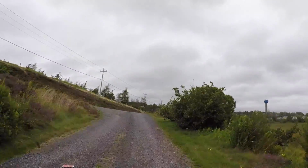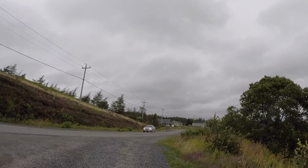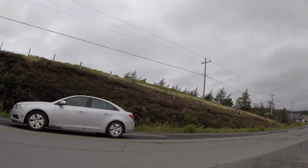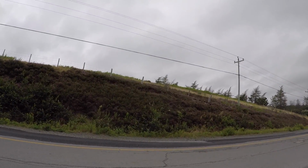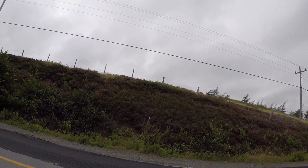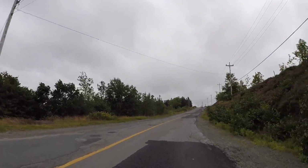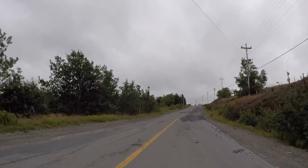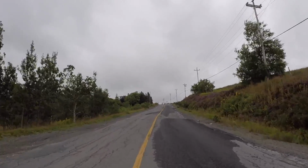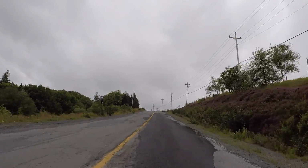I've watched a lot of videos and reviews on this bike, what was out there at least, before I bought it, and I had a lot of apprehension in making a decision.